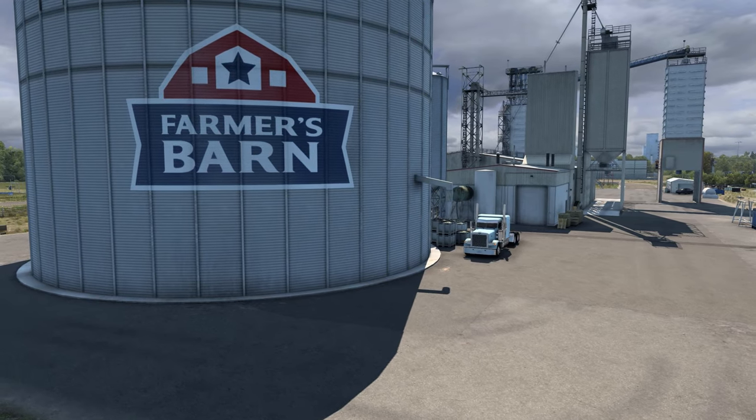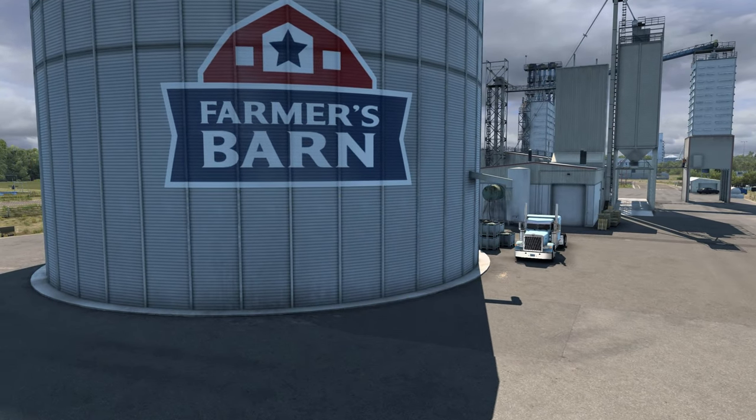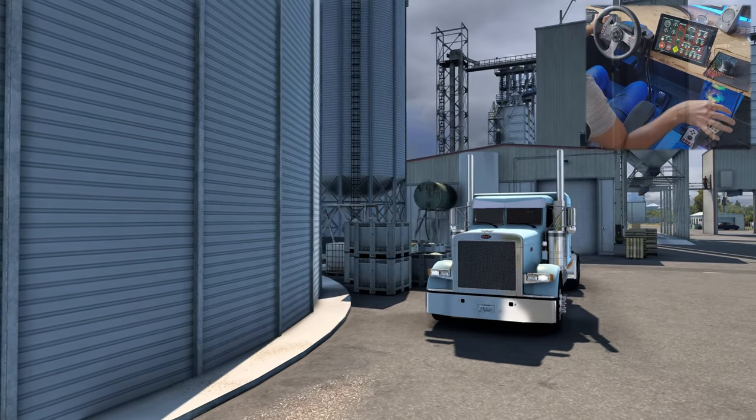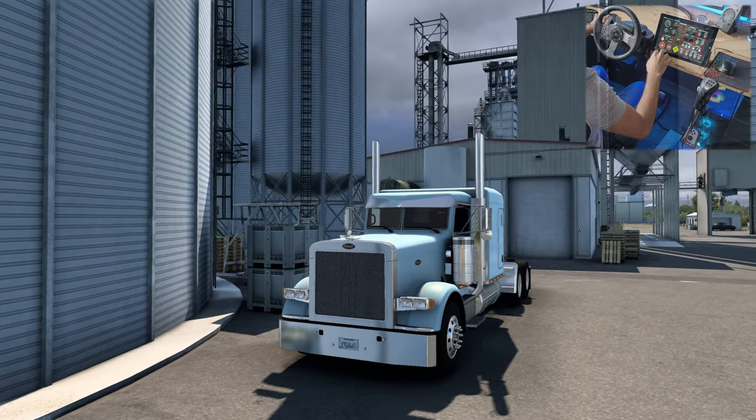So, how do you like this truck, guys? Because as you've seen, I'm going to change the truck color really soon in this video. Stay tuned.